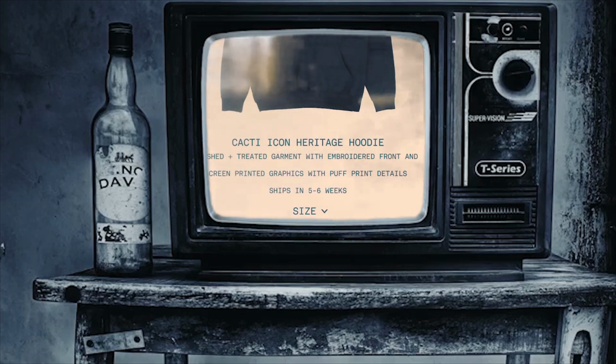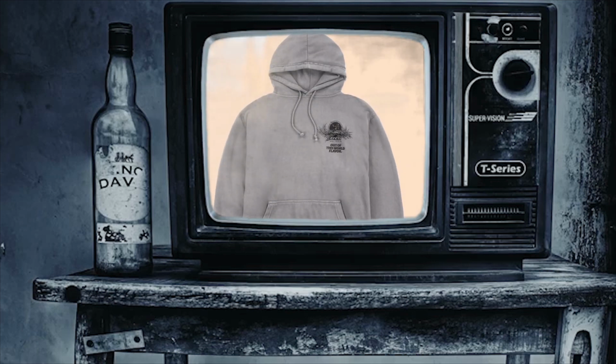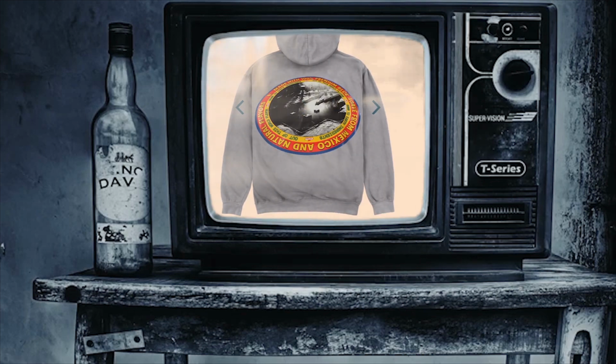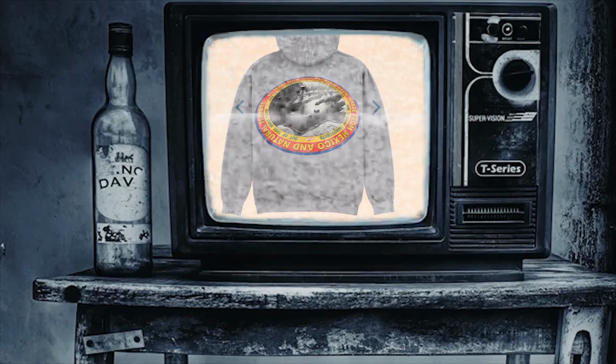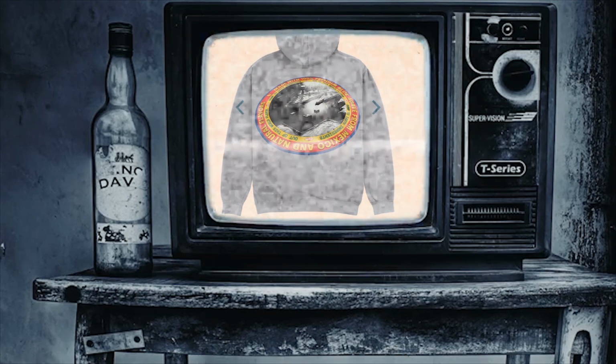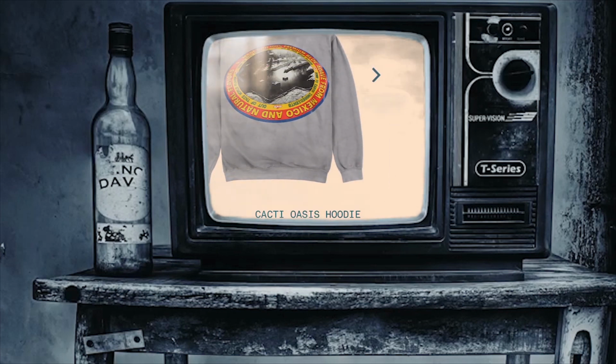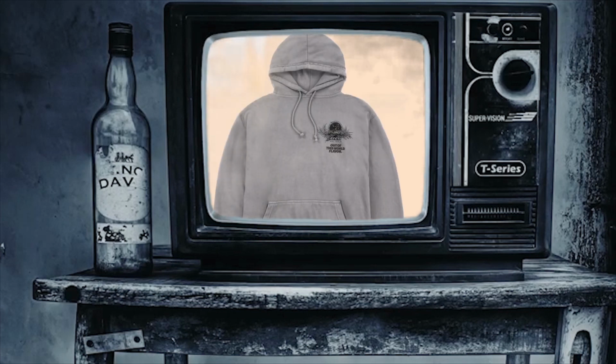Oh, okay. Check this out. Here we go. We've got the Cactus Oasis hoodie. Oh, that is fire. That is actually really dope. Made with 100% premium blue agave, which has all the ingredients once again. That is really cool. $95. That's actually a nice cop.